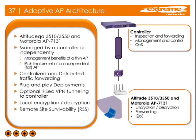The Altitude 3510 and 3550 and Motorola AP7131 APs employ an adaptive AP architecture. Adaptive APs may be managed over a wired or mesh infrastructure by a centralized wireless controller or as standalone devices. The adaptive AP architecture provides differentiation and choice by blending the management features and benefits of a thin AP architecture with the rich feature set of an independent or fat AP. Adaptive APs support centralized and distributed traffic forwarding. Client traffic may be tunneled through the network to the controller and then forwarded to the destination node, or the adaptive AP may forward the traffic directly to the destination node, bypassing the controller.